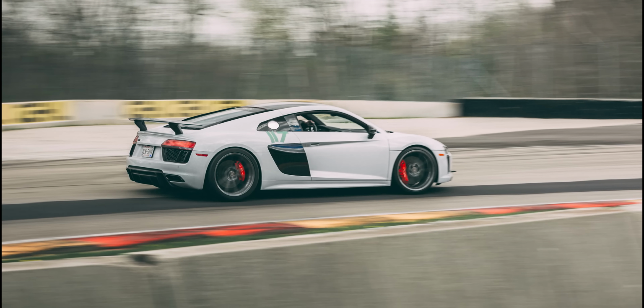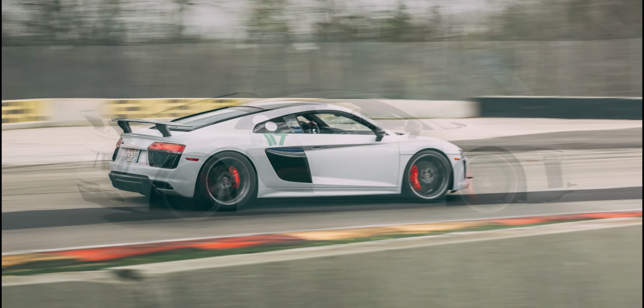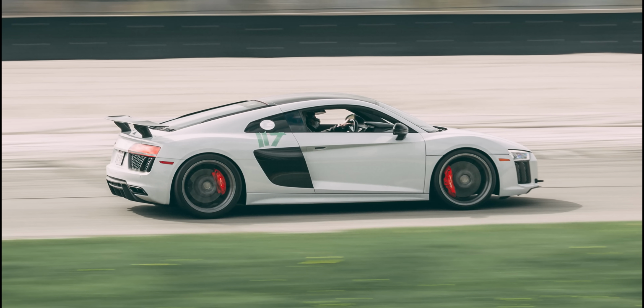Then we ended with a 2017 R8, which is like the track setup. So it's on Variant wheels, Michelin Pilot Sport 4S's, H&R lowering springs, Vorsteiner rear wing, which is, I think, kind of like the tying piece of the car. Absolutely love it. Super, super clean.